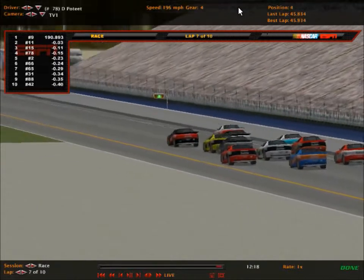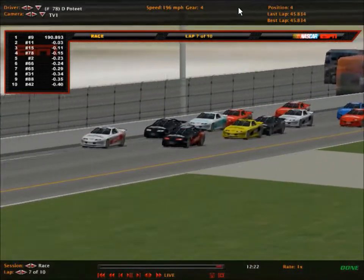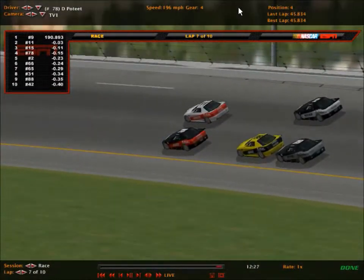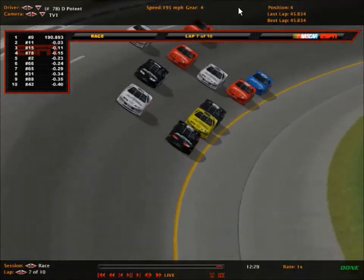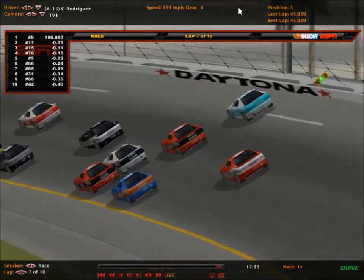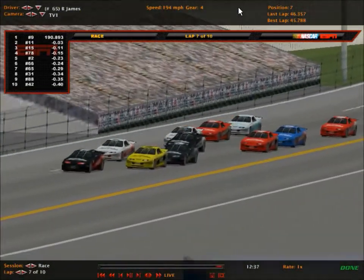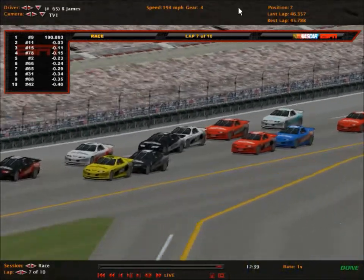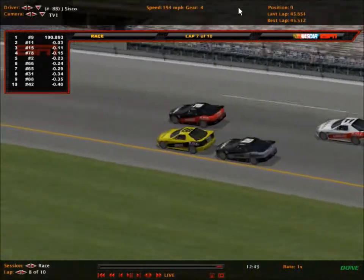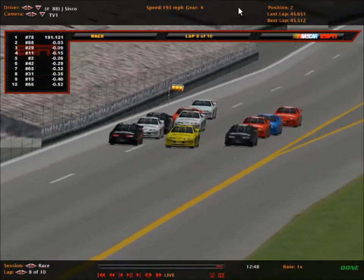Here comes Dylan Poteet, our pole sitter here today. He wants the top spot once again, possibly trying to clinch the most laps led. They're four wide. Oh boy. They settle that one out. Brian James and Cosmic Nova now two wide, as Fibrosis is the big loser in that one. Luckily no one gets the wall, and Jacob Sisko goes for the top spot now.